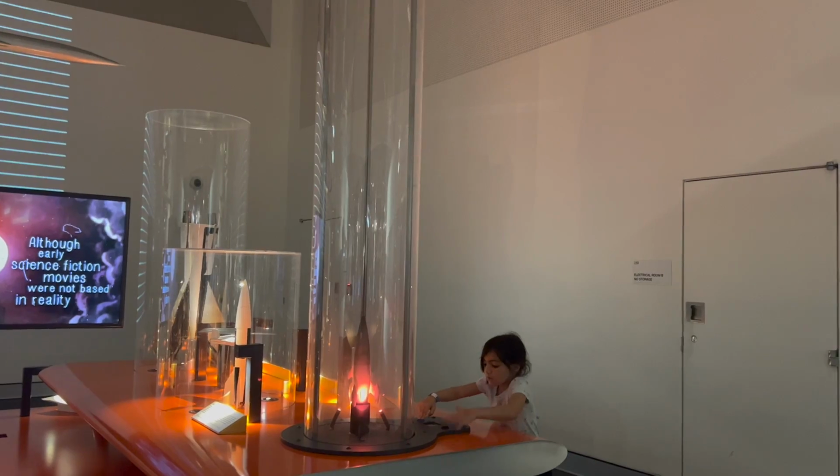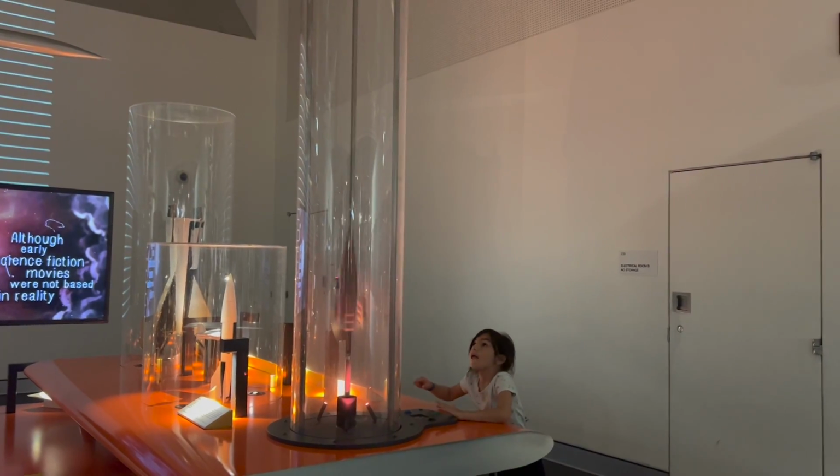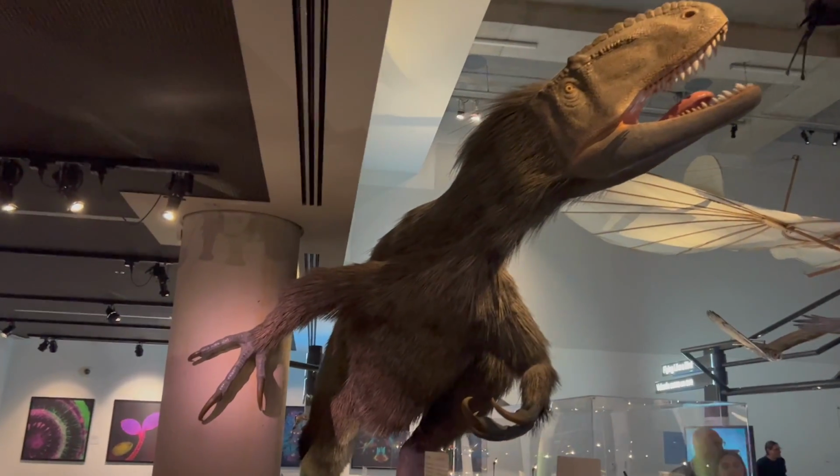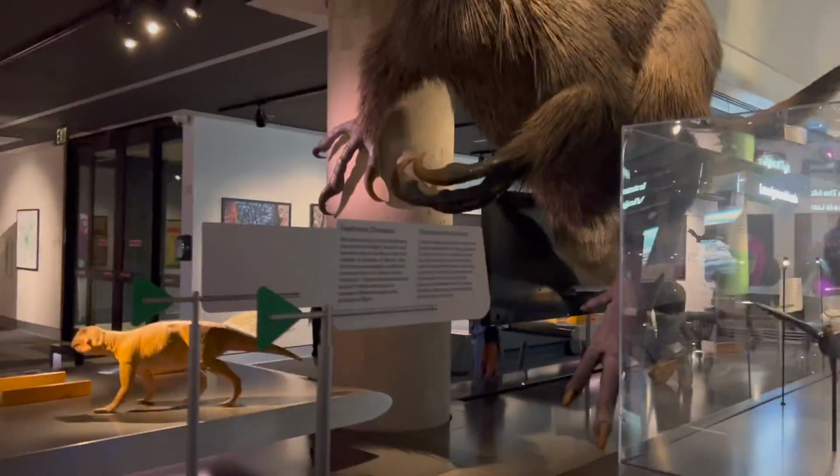All systems are go. Start, 2, 1, booster liftoff.